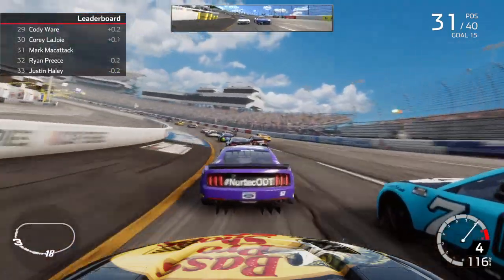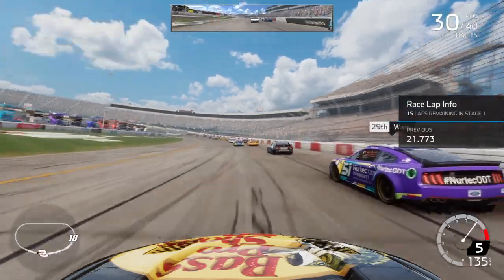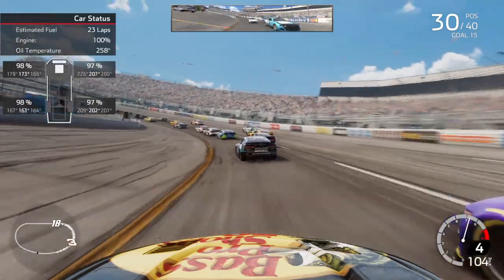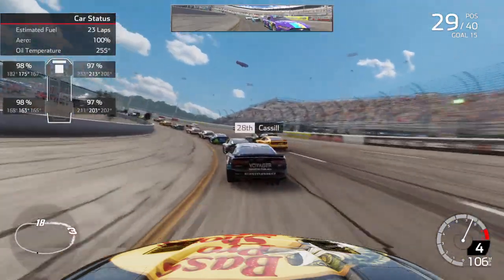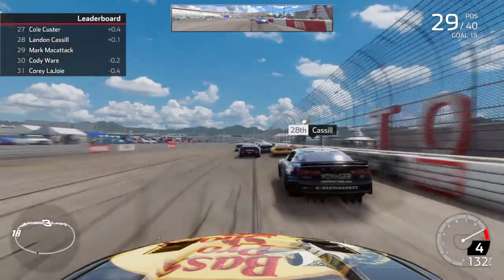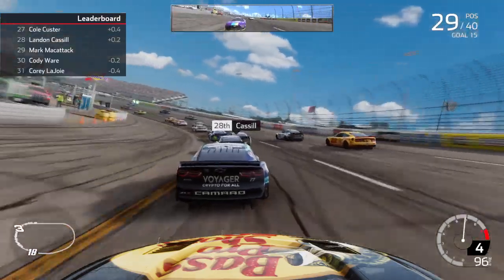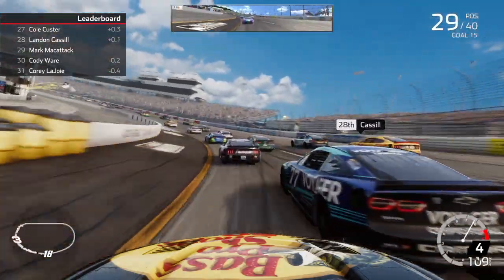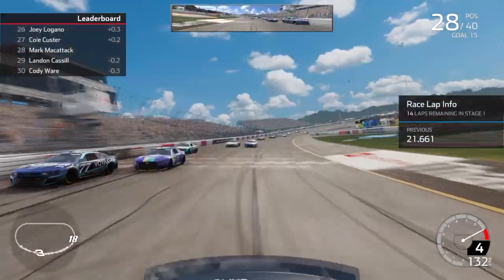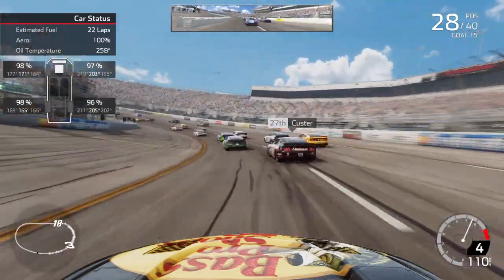Alright, so far so good. Nice, clean, solid start. So, no damage to the car or anything, so that's always a really good sign. Go inside of the 51 of Cody Ware. And we are up inside the top 30 in the 29th spot. Again, a solid, clean start. Kind of bide my time. A little contact with the 77 of Landon Castle. Didn't give us any damage though, so we're all good.